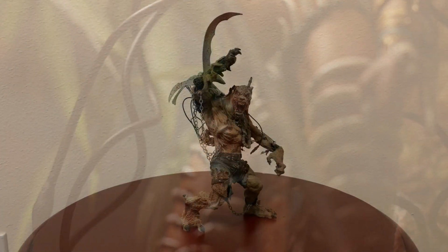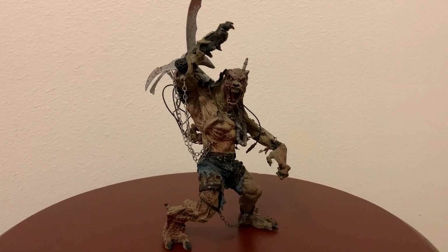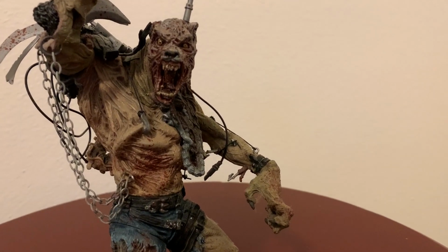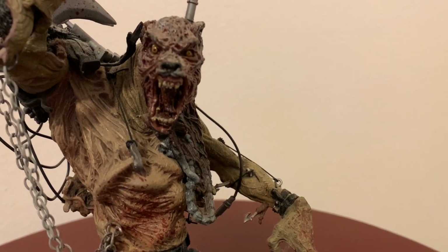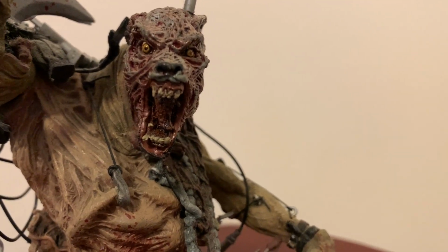And here is his take on the Wolfman for Series 3. And I really like this. It got mixed reviews. Some people hate it. I really like it because it reminds me a lot of John Carpenter's The Thing, and the figures of The Thing that were made. Look at the detail in this.